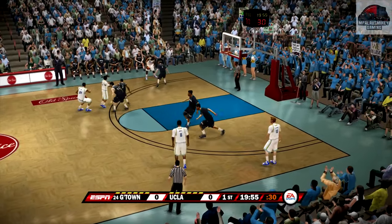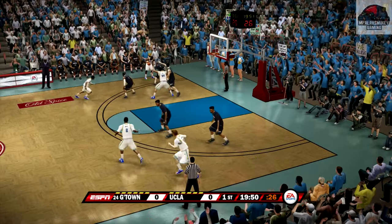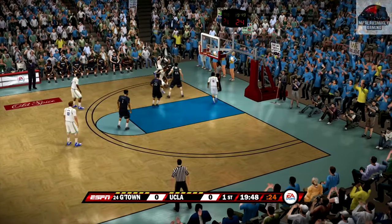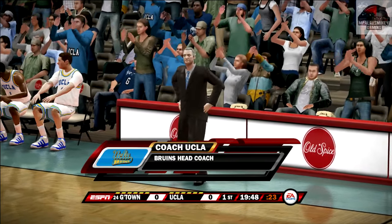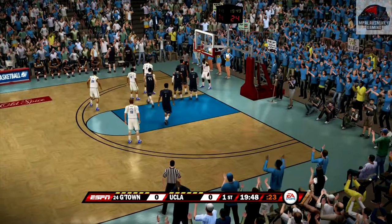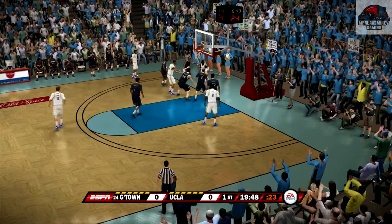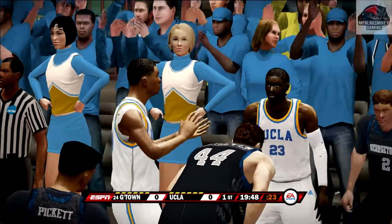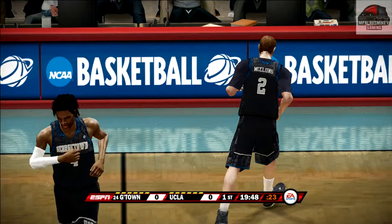Here's a double team. And the ball's out of bounds. We'll go back the other way. Inbound from the baseline. Loose ball and batted in. The guy was open. Number 4 sees his first action of the day.